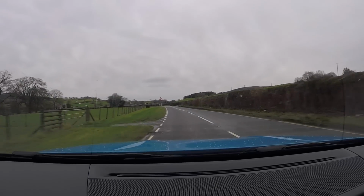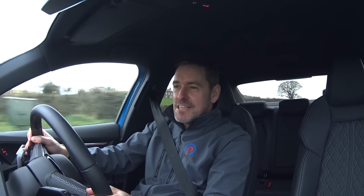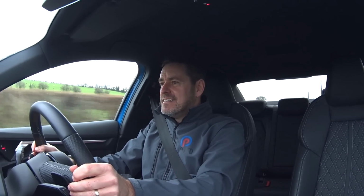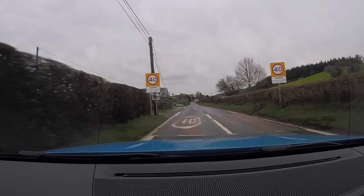But it means that when you get this, look at this road, it's fantastic. I love Wales. Some of the B roads you get in Wales are just fantastic. The brakes are super sharp. I've got lots of trust in them. I can really hang on them. They retard the car brilliantly. Whoa! Oh no, look. I've got to slow down now because there's a speed limit.